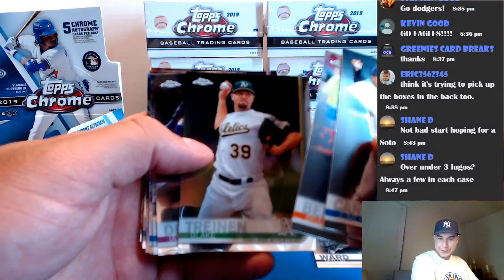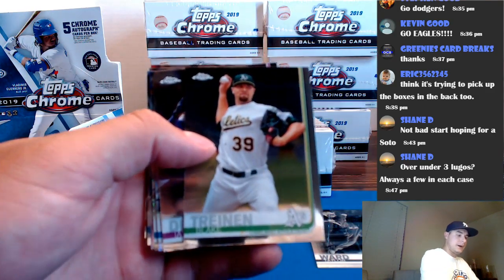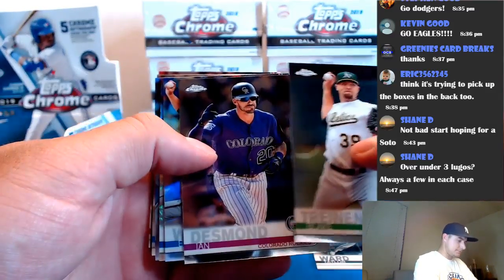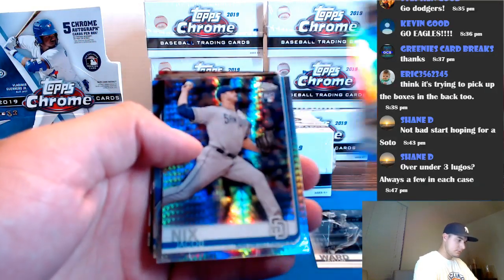Over under three Lugos, always a few in each case. Yeah, yeah, we'll find out. That's how it was for Topps Finest, too. A lot of freaking Dwell Lugos. Desmond, Refractor, Bryce Wilson for the Braves.